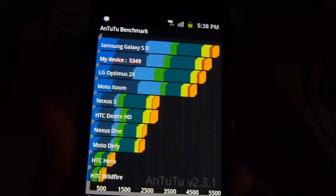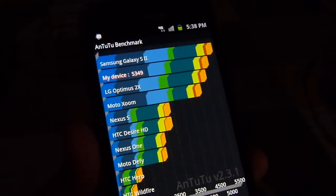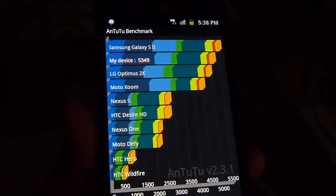So far it's looking smooth, but we'll be testing it out a little more, see how it compares to the others before it.